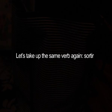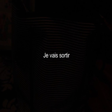So now that you know what the function of the near future is and how to construct it, let me illustrate the full conjugation of the verb. Let's take up the same verb again, sortir. Je vais sortir, tu vas sortir, il va sortir, elle va sortir, nous allons sortir, vous allez sortir, ils vont sortir, elles vont sortir. I'll again repeat the words.